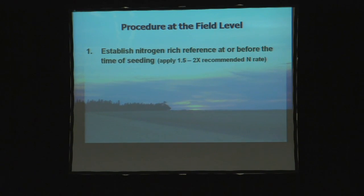So at a field level, what you would need to do is establish a nitrogen-rich strip somewhere in your field, and we recommend anywhere from 1.5 to 2 times the rate that you're normally applying in that field. If you're applying on average 50 or 60 pounds of nitrogen, we would ask that you double the rate for the nitrogen-rich strip, going from 100 to 120. If you're already adding maybe 110 or 120 pounds per acre, then maybe 150 or 160 would be adequate.